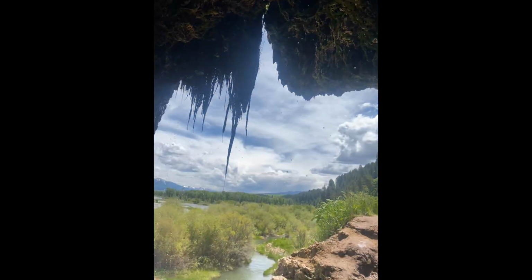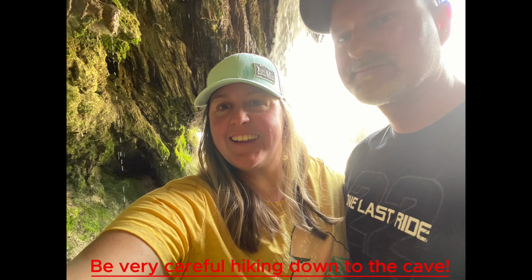Here's your tip. There is a small cave behind the falls that you can access very, very carefully as the dirt and rocks are slippery.